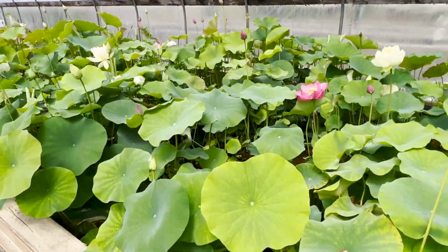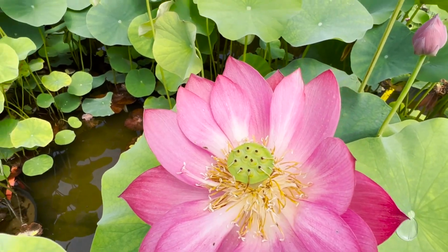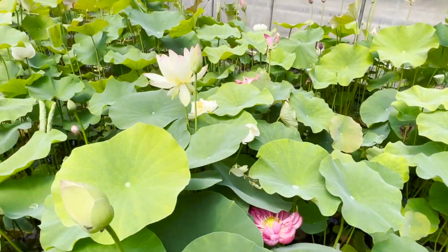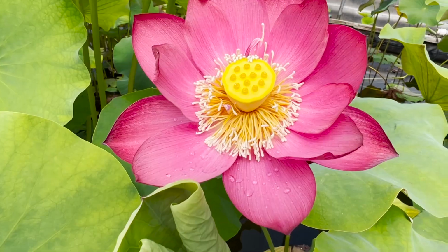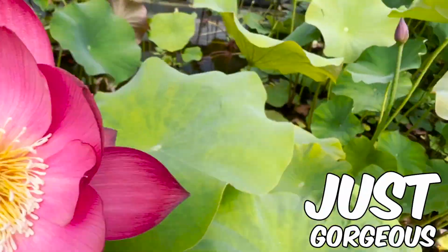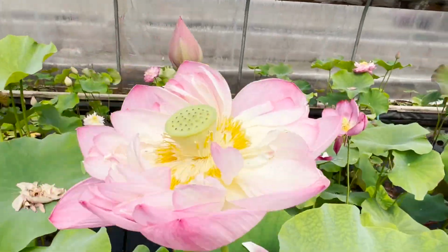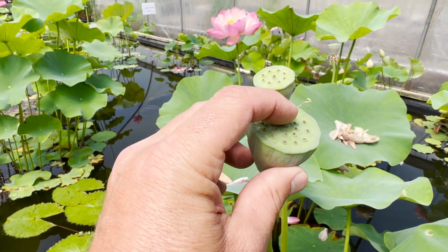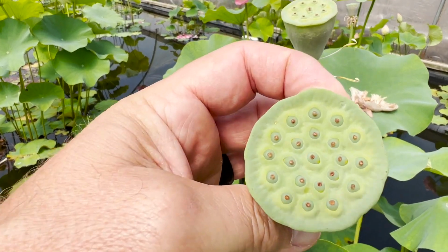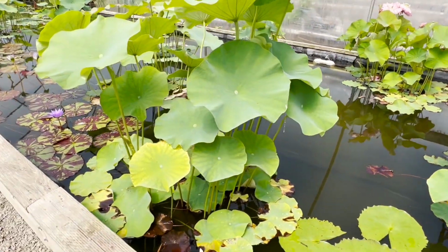Look at this entire section of lotus, which aren't necessarily tropical. They're perennial. They'll come back in most places. Look at the colors. Wow. Look at the color, how sharp pink that is. Just gorgeous. Even the smell of the leaves is much different than other plants. This is probably a two-day or third-day bloom. And then, of course, this is what the spent look like, and they use these when they dry out a little bit more. There's the seeds and a lot of flower arrangements. But that's a typical-looking lotus right there, a plant just like that.